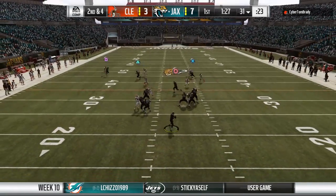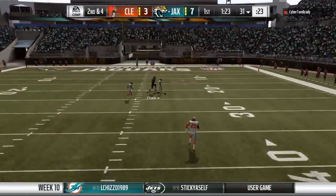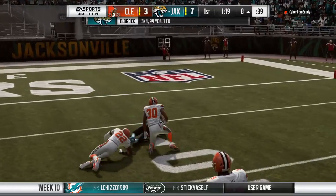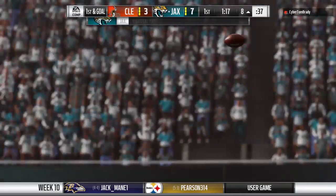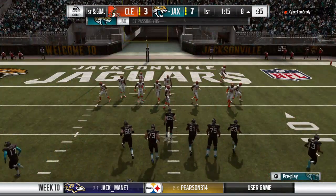Looking to throw on 2nd down. Brock. He's going to float this one deep right side. This is caught inside the 15. A big 3rd down play there for the Jags. 61 yards. That's a big-time pitch and catch right there.